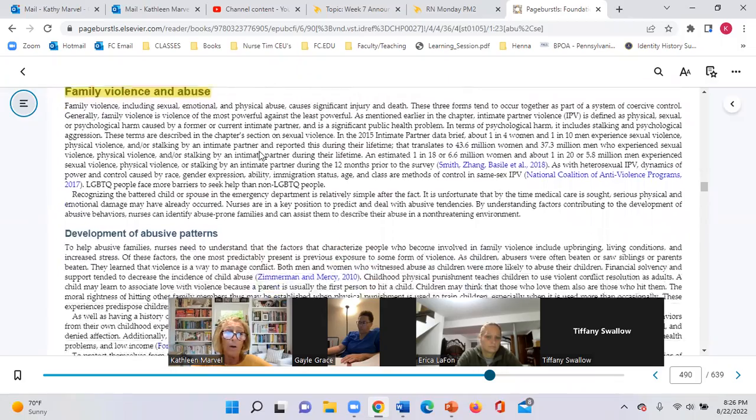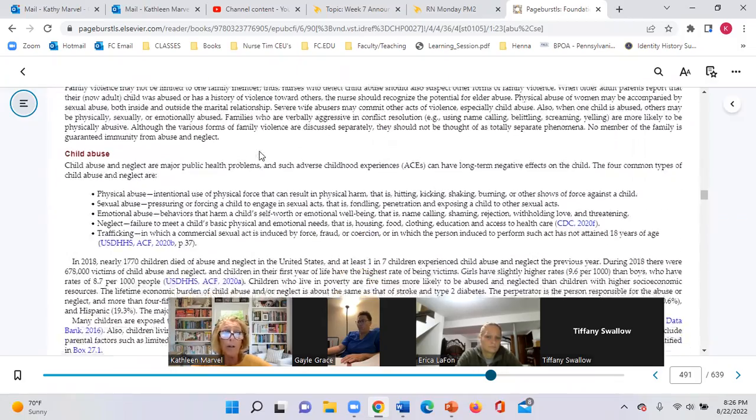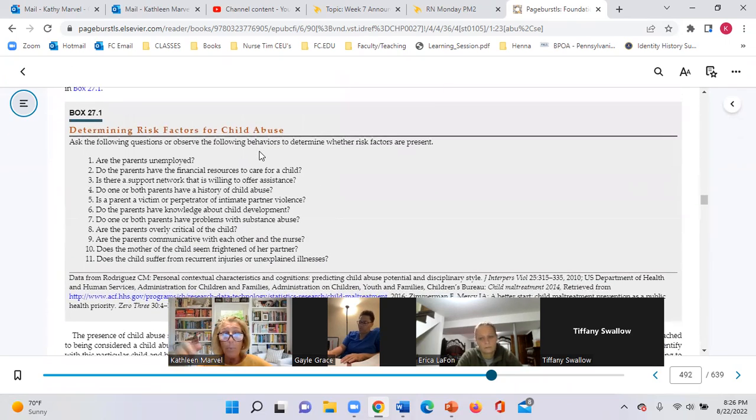And then here's your section on family violence. How do abusive patterns develop? But what I want to take you to are a couple of boxes. I don't need you to memorize these boxes, but at some point in your nursing career, you will probably be faced with doing assessments with victims of abuse. I'm not just talking child abuse, I'm talking partner abuse, interpersonal abuse, family abuse, whatever. You're going to at some point be working with potentially these victims of abuse, human trafficking. So here's a couple of good boxes for you to have a look at.